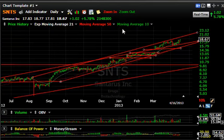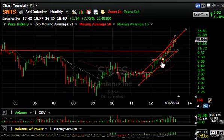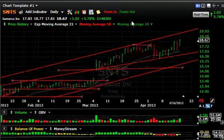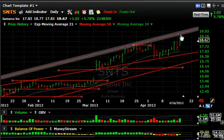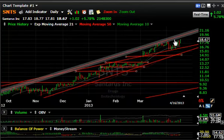Centaurus looking great. And look at the rising channel. Look at that action today. New all-time highs. And I'm looking for some extension to reach the top of the channel up around the, call it 19.5 area, short term. And depending on whether it accelerates or not, we could see 21 or so.